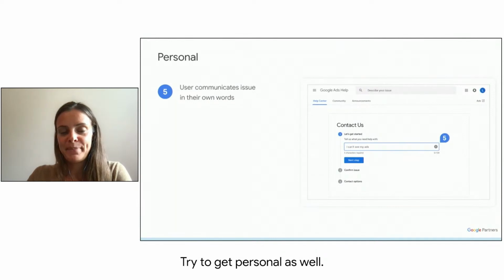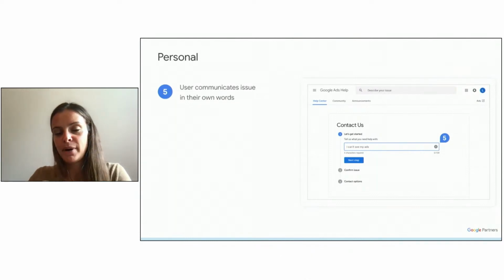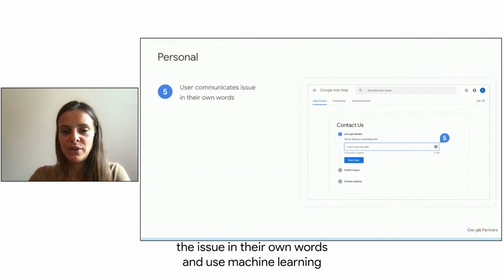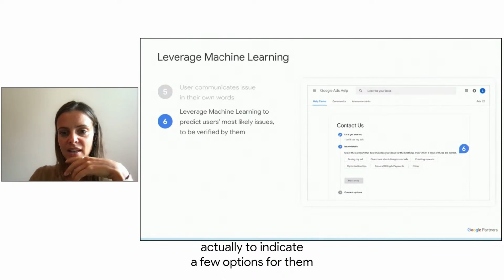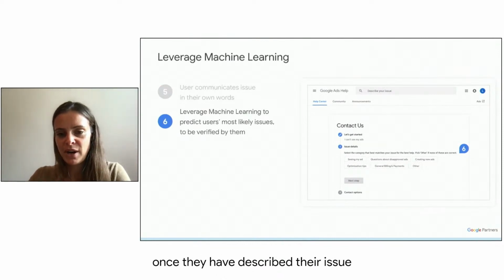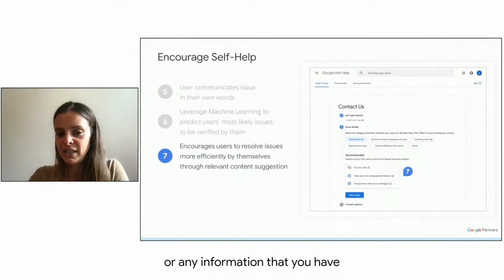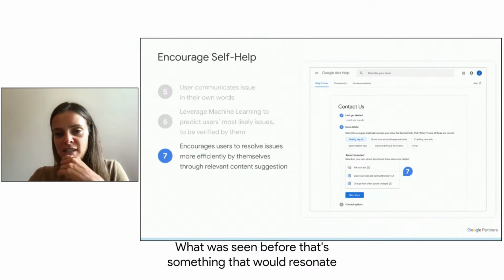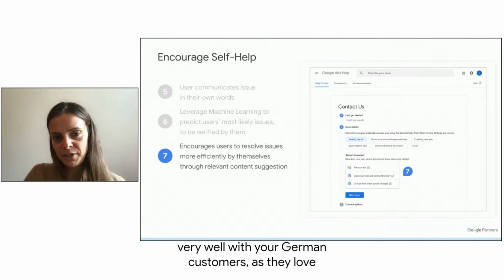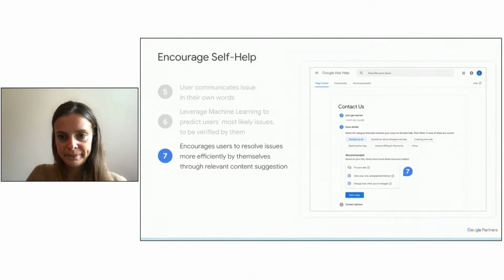Try to get personal as well, in a way where you could add a bar for the user to actually communicate the issue in their own words, and use machine learning to indicate a few options for them once they have described their issue, as well as showing them some articles or any information that you have from your help center that could directly answer the question. What we've seen before is that's something that would resonate very well with your German customers, as they love personalization and also self-service information.